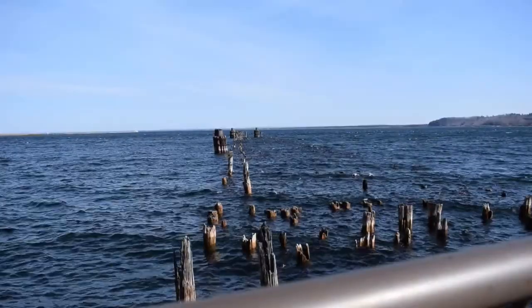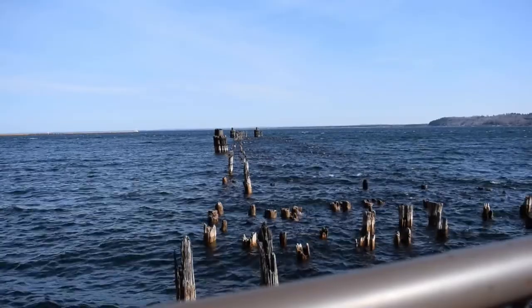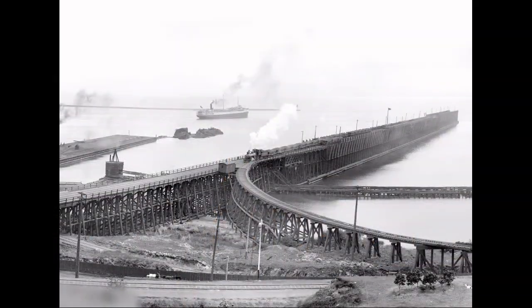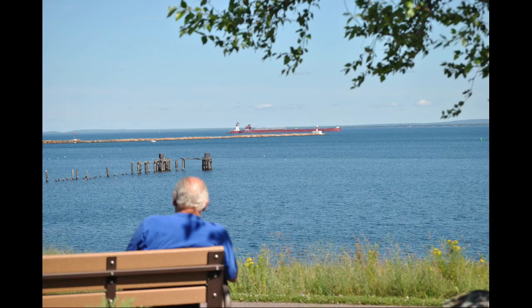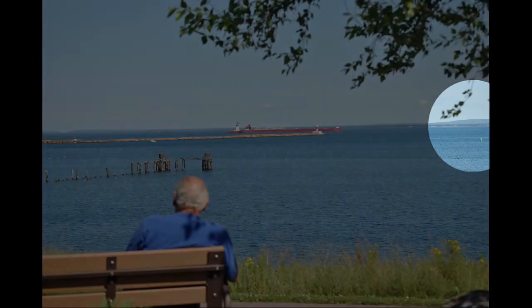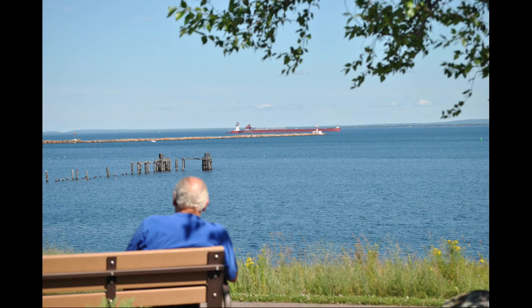The pilings on the south side of the boardwalk were originally put down for DSSNA Dock Number 1. This was the behemoth of Marquette docks, extending almost half a mile into Lake Superior. In fact, if you ever want to see just how big this dock was, look down the remaining pilings and you'll notice a green marker way out in Lake Superior. That is where Dock Number 1 ended.